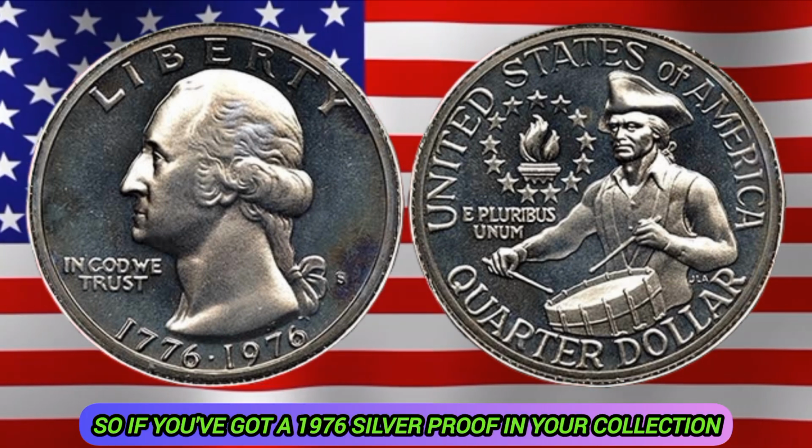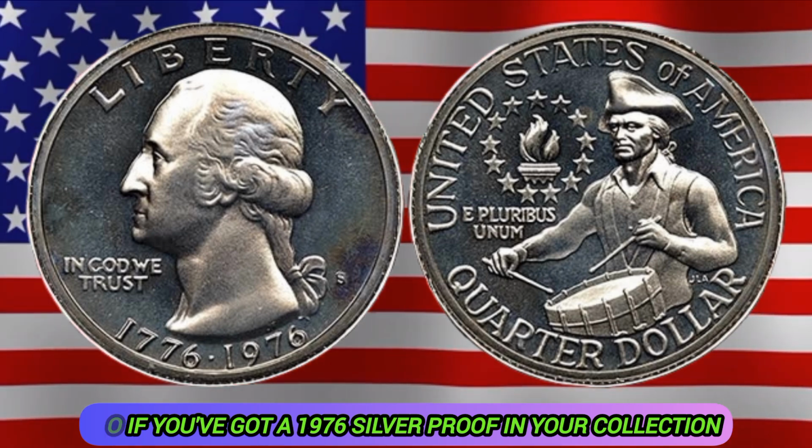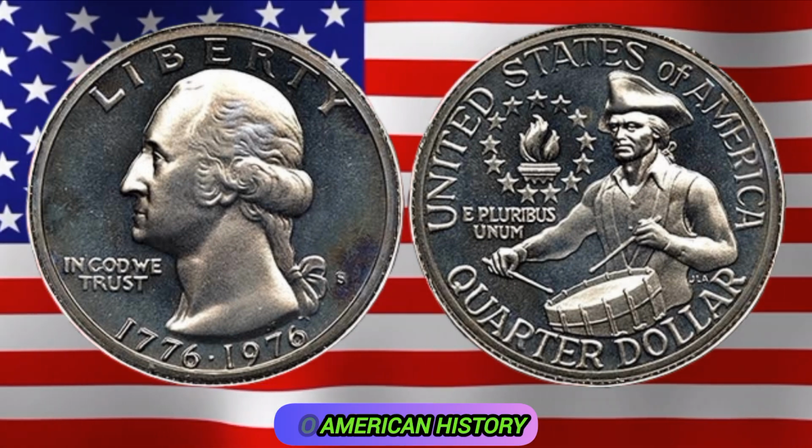So if you've got a 1976 silver proof in your collection, it's time to check its grade. You could be holding a high-value tribute to American history.